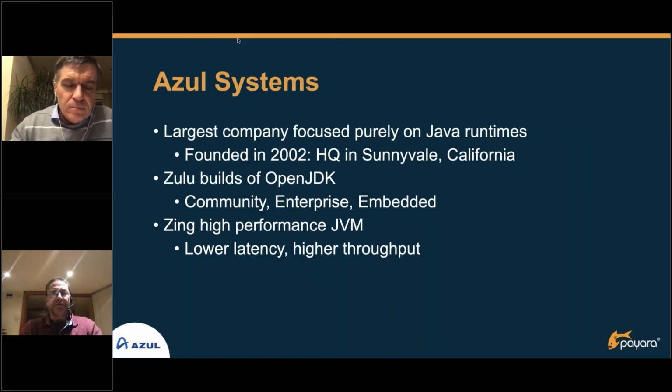And just a little bit of background on us at Azul Systems. We are a company who's focused purely on Java. And so we are really the largest company who's focused just on Java runtimes. We have been around for quite a while now, well, certainly in IT terms, maybe not in history of the world, but in terms of IT, we've been around since 2002. We're headquartered in Sunnyvale in California. And as I say, the idea is that we focus just on Java.